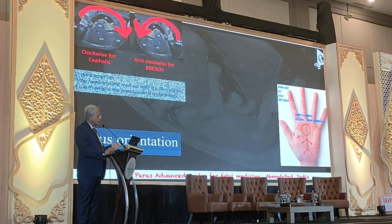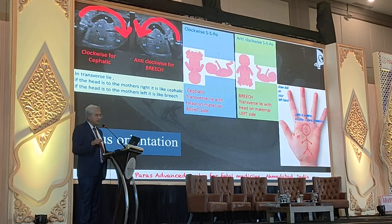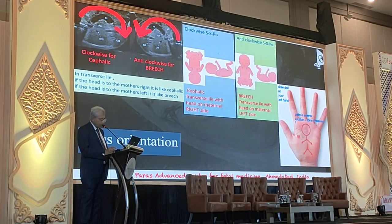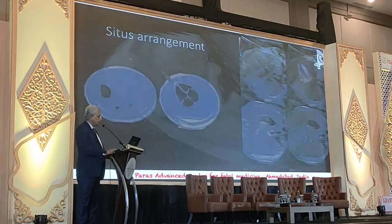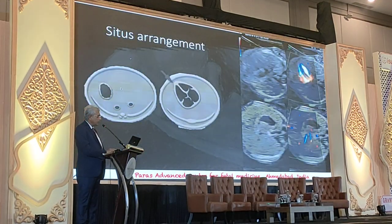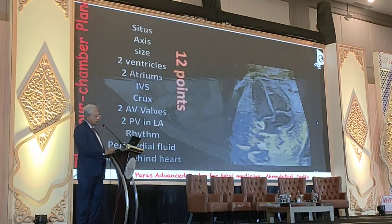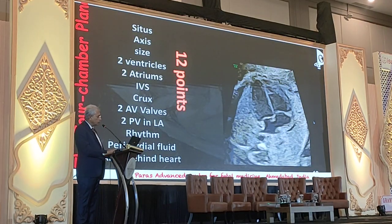Another way is just clockwise and anti-clockwise system. If you find spine, stomach, and the portal vein, if you find it is clockwise, it is going to be situs solitus in cephalic, and it is anti-clockwise in case of the breech. That's what you can identify. Of course, the situs arrangement, that the stomach and the apex of the heart should be on the same side, and that's what you can always think, like this is the apex, this is the stomach, both are on the same side, and you say that the situs is going to be normal.